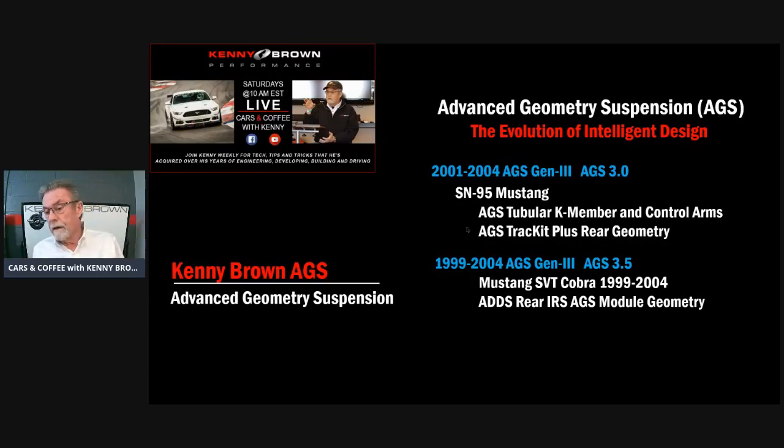Also, you really improved the rear wheel hub. Oh yeah, we have the kit for that. We also improved the rear axle hop. Everything we do with the IRS, nobody else in the aftermarket supports the IRS. Nobody else understands it. Nobody else knows what it takes to make the geometry work. So we're still supporting 99 to 04 Cobras because I know how to make them work.